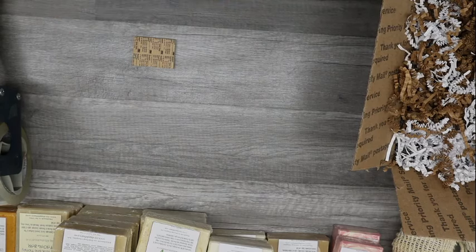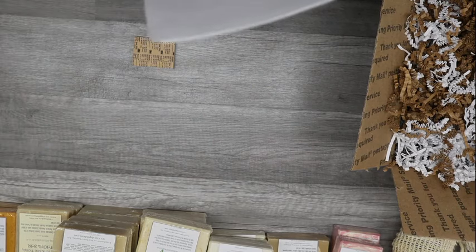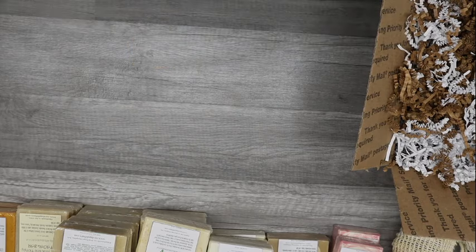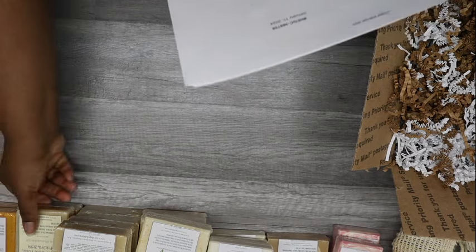We're gonna start with the first one, Christy. We're gonna just jump right in. Thank you, boo. Thank you for your order, appreciate you. Christy got a turmeric avocado. I tried to just line up everything here so I don't forget nothing. Hopefully I didn't. She got turmeric avocado rice milk and honey facial bar.